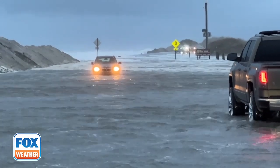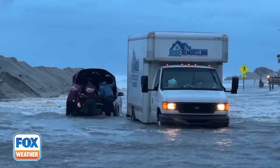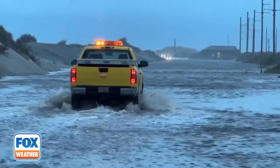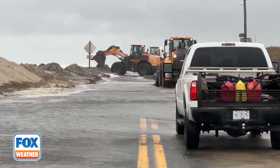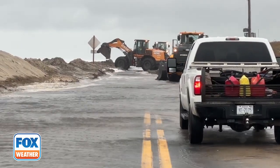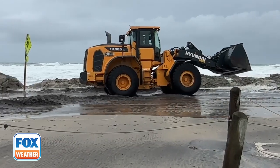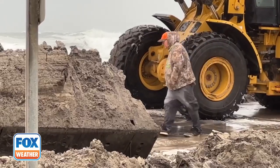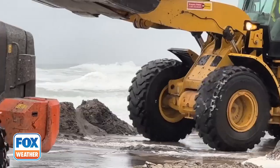So at that roadway, there were cars that were stranded and people that were walking out of the vehicles to higher ground. And as much as I wanted to keep going, I had to turn around. And sure enough, road closures up and down here on the Outer Banks. Now, heavy machinery out on these roadways moving the sand that has been pushed in from the beaches and the surge so that they can get these roadways open.